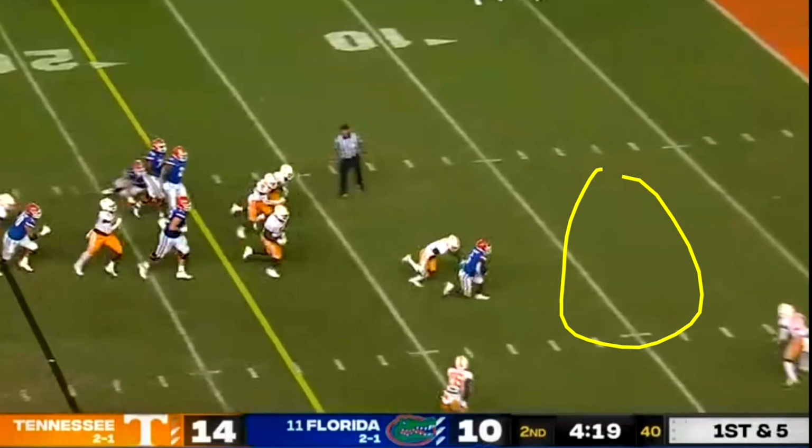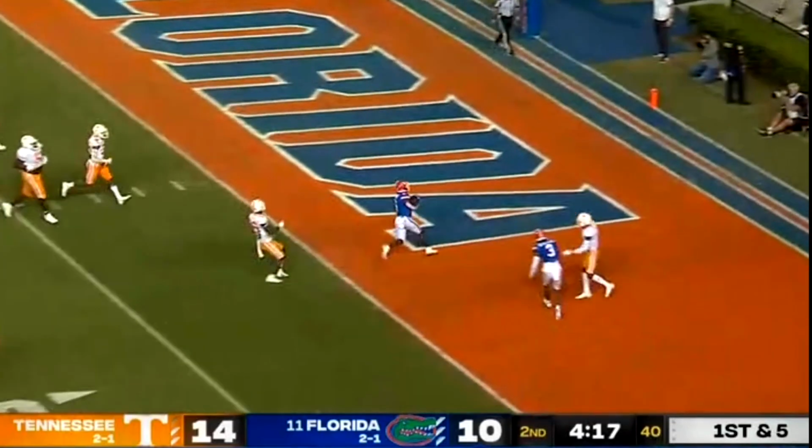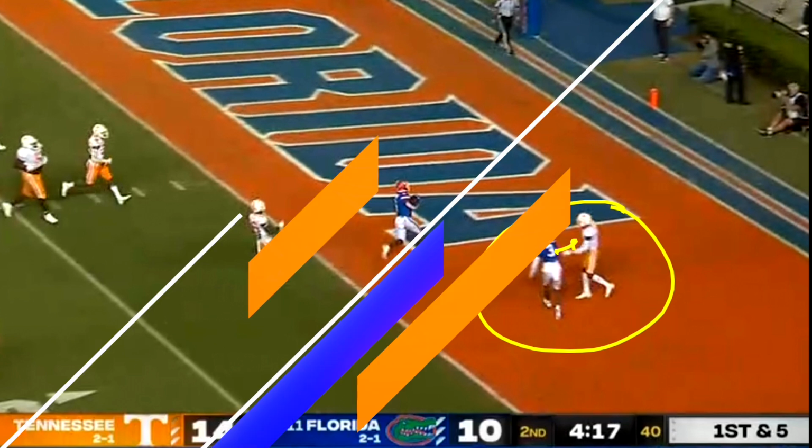You can't tackle somebody from the ground. And into the end zone goes Naquan, and you love to see Florida's receivers, in this case Xavier Henderson, blocking a Tennessee corner all the way into the end zone. We seem to be seeing that each and every week, and it is fantastic.